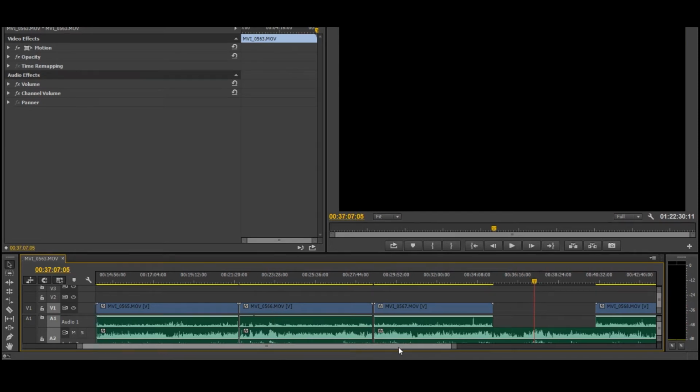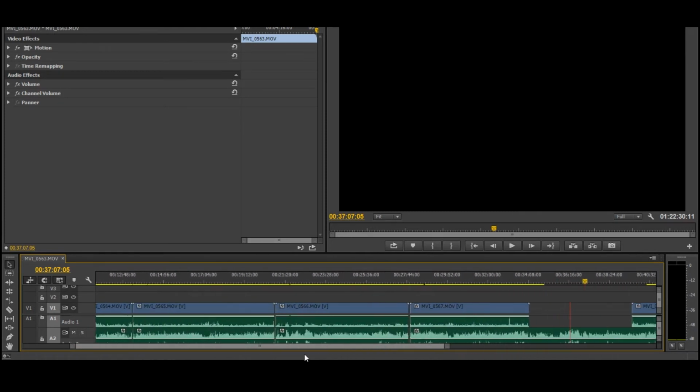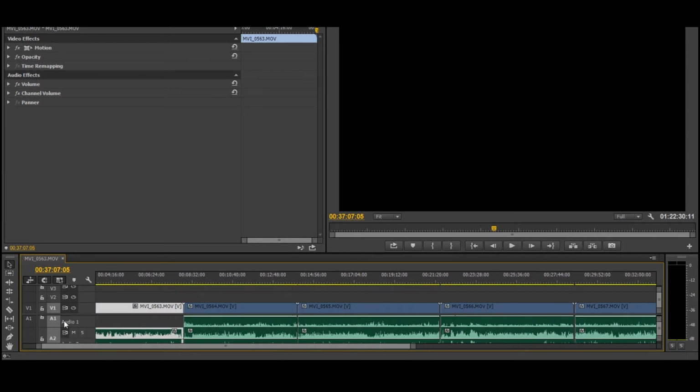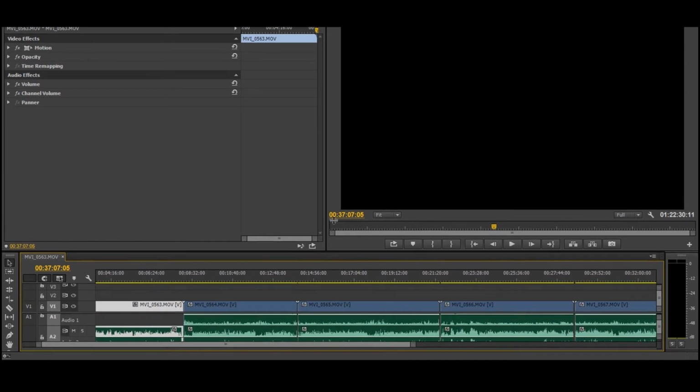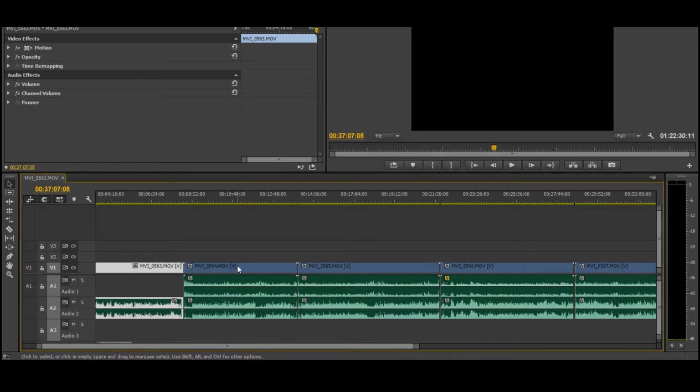Yep, that's also wind. And so I spend a lot of time going through there, figuring out what's good, what's bad. If you look closely, I've got A2 and A1 here. Here, let's make this big real quick. So I've got the two audio sections. This lower one, this is the audio from the camera.